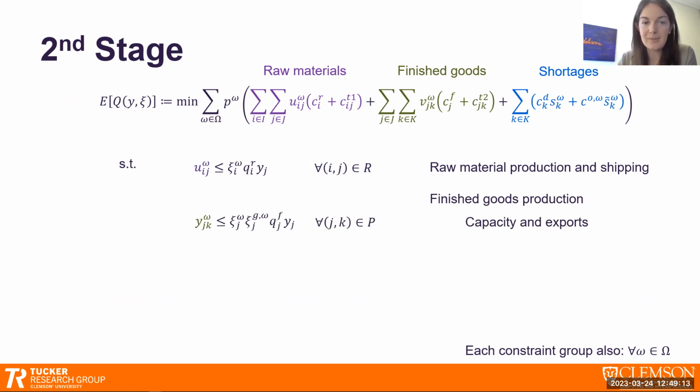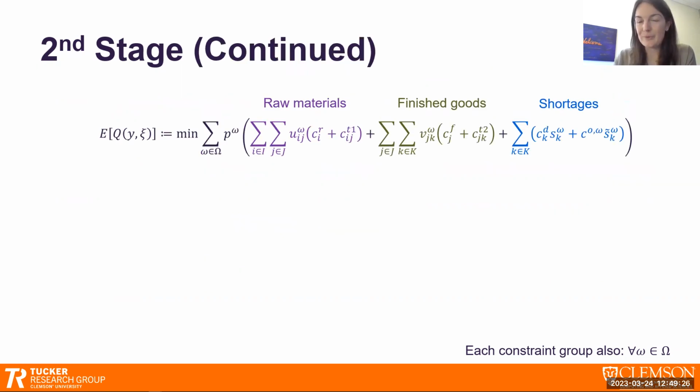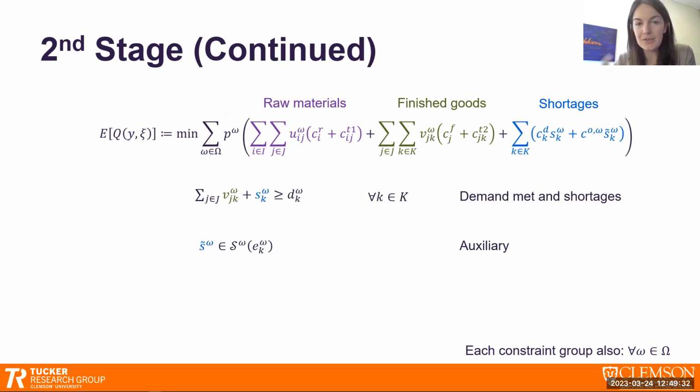And then the second term is whether the country allows exports. We have capacity, and then we also have facility selection. Raw materials have to be available in order to produce the drug at a plant. We'll continue on. We have demand met and shortages. And then we have this auxiliary group of constraints, which the notation gets a little gnarly, so I'll just refer you to the paper, but happy to chat more.